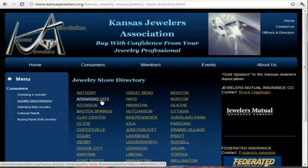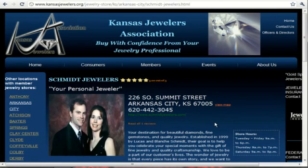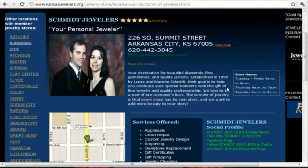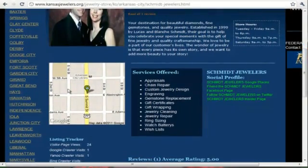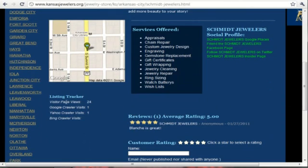Exactly. So let's go into Arkansas City and let's go to Schmidt Jewelers. It's the one in here that I know has the most information so far. We have a photo of the owner, a description, store hours, and a map. We have services offered, and links to Google Places, their Facebook page, their location on Twitter, their insider page, and reviews.